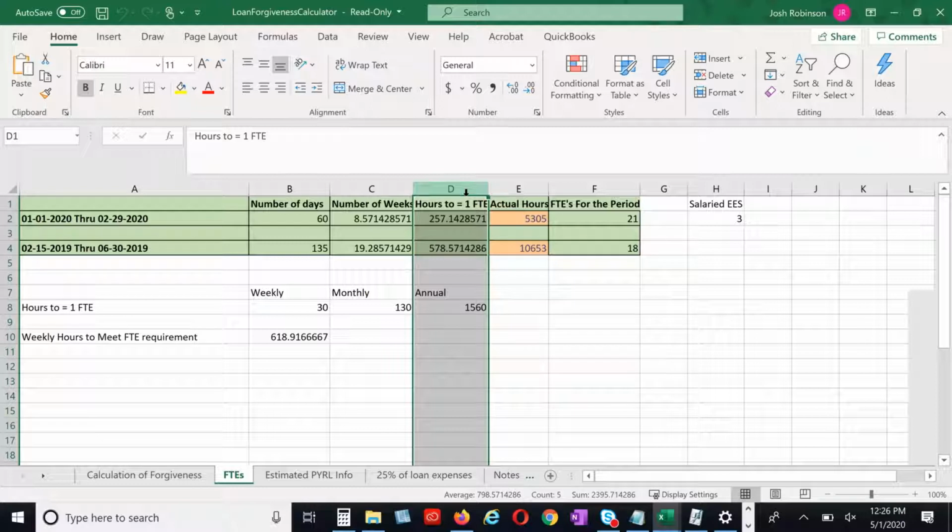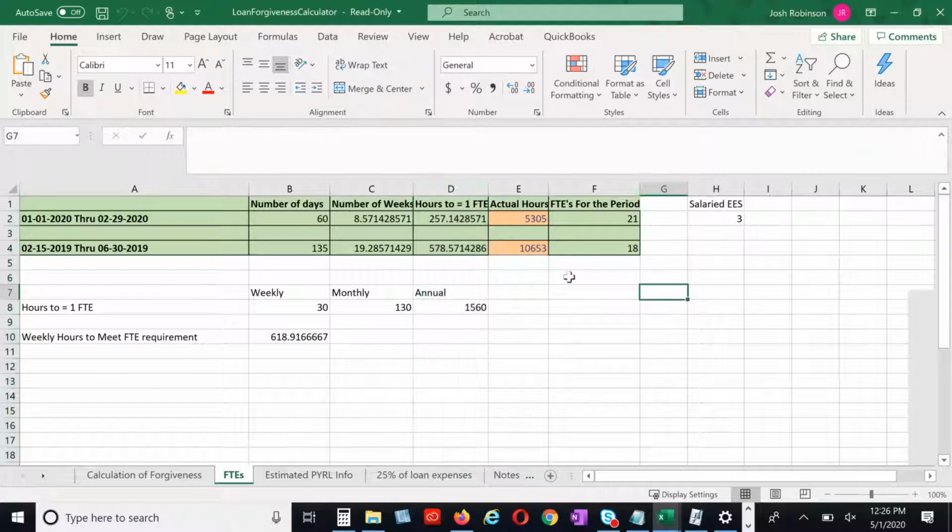So ultimately, you can use this spreadsheet to calculate what your FTE count is in each of those two spans of time, or better yet, you can go look at your reports that we've now put into your Checkmate HCM system, and you can simply come in and you could plug in your number of hours, for all companies.